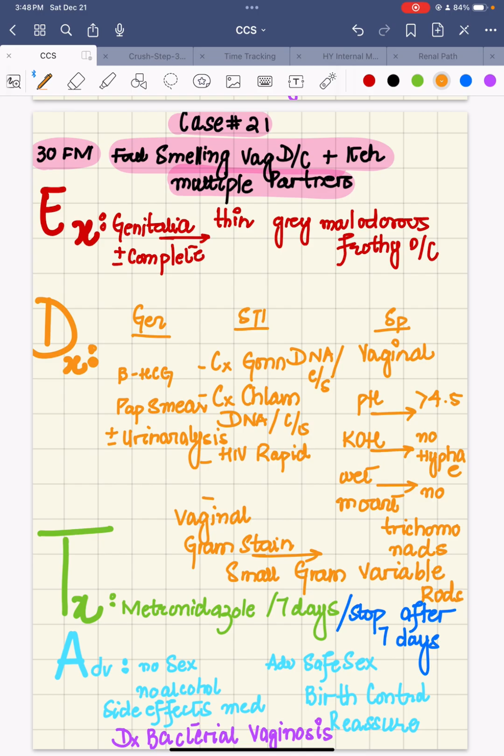And specifically, as we've already discussed, the vaginal pH, KOH, and wet mount should be done, as well as the gram stain, specifically in this case, since it is gray malodorous frothy discharge, and you are suspecting bacterial vaginosis. So the pH can be greater than 4.5, KOH shows no hyphae, wet mount shows no trichomonads, but the gram stain shows small gram-variable rods. Some are gram positive, some are gram negative. Treat with metronidazole for 7 days. Stop the treatment after 7 days. Advise no sex, no alcohol, side effects of the medication, and also advise safe sex, birth control, and reassure and counsel the patient. And the diagnosis is bacterial vaginosis.